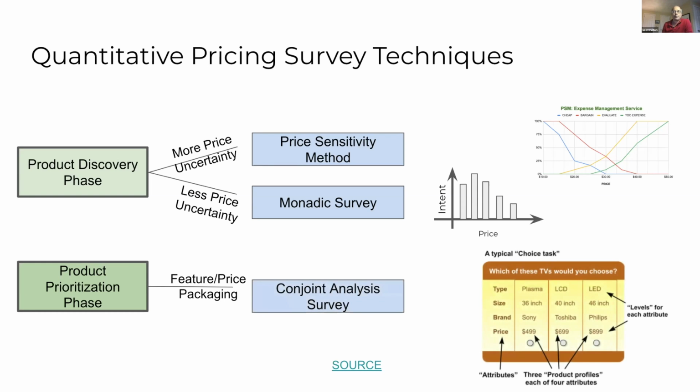And the last kind of analysis is used to help create the packaging. What features will go with what level of price point? That's where you use a conjoint analysis. Basically, you create 3 or 4 different variants of features and price, and you let the survey participant pick which one of those they would choose. You use a broad sample base, and you give them different combinations of these. You run it through the analysis, and it'll give you an optimum price point and feature mix that you can use in building up your packages. So those are 3 common tools used in quantitative pricing analysis.